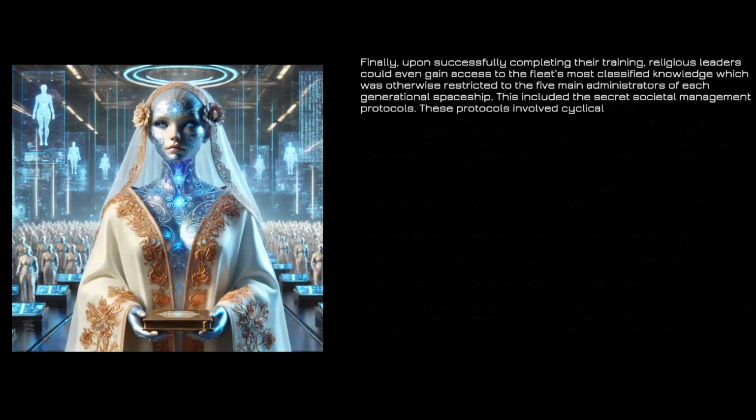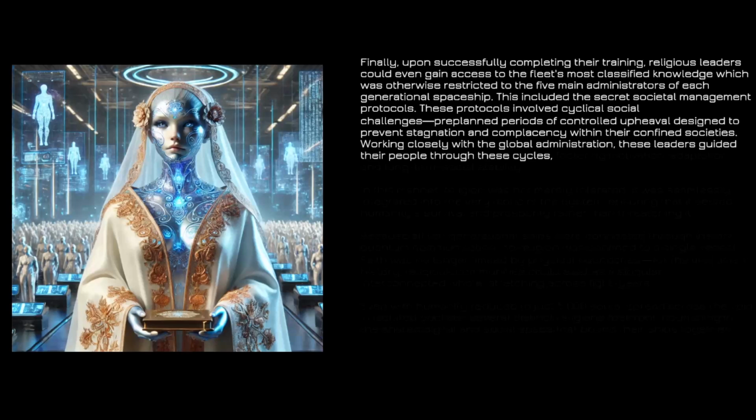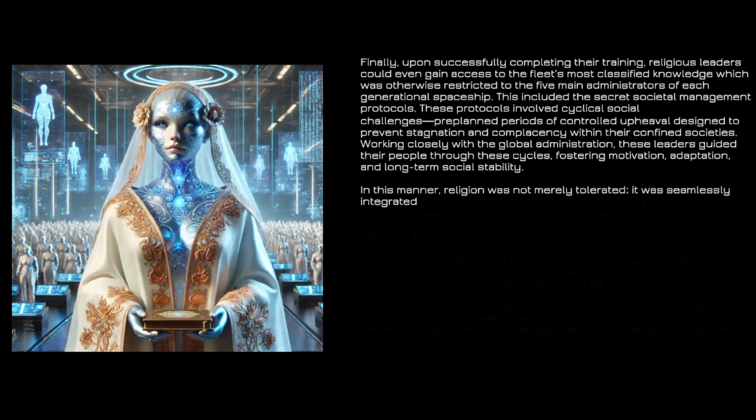These protocols involved cyclical social challenges, pre-planned periods of controlled upheaval, designed to prevent stagnation and complacency within their confined societies. Working closely with the global administration, these leaders guided their people through these cycles, fostering motivation, adaptation, and long-term social stability. In this manner, religion was not merely tolerated, it was seamlessly integrated into the very fabric of the system, ensuring that it served humanity's survival and prosperity rather than threatening it.